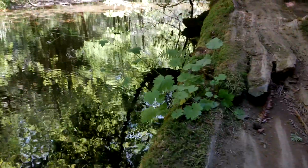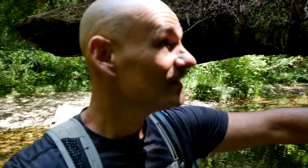Found these burrows, these holes at the base of these trees here, and Sam said, I think it's a mountain lion den. Why don't you go stick your head in there?